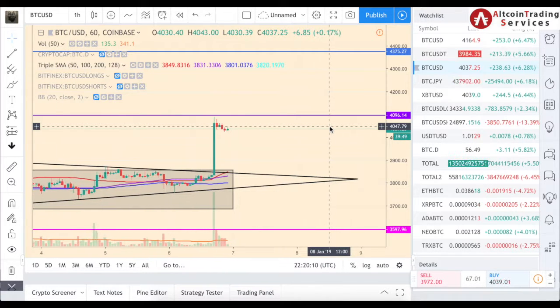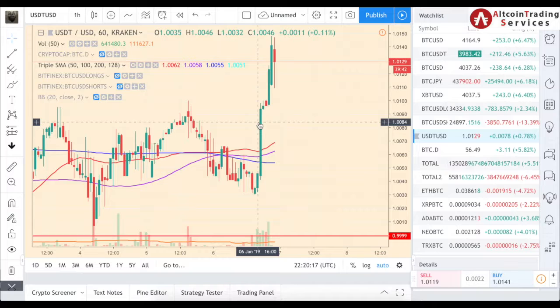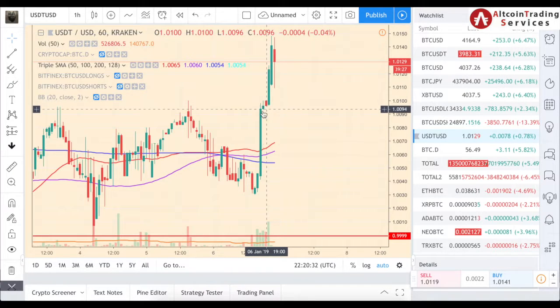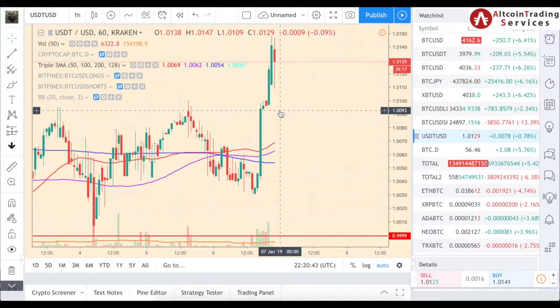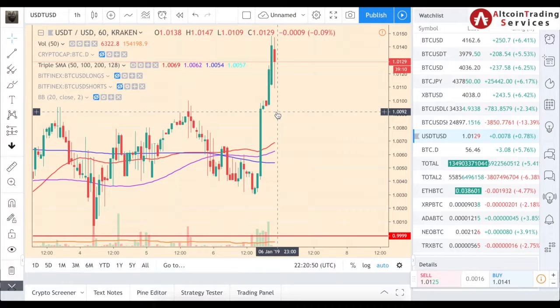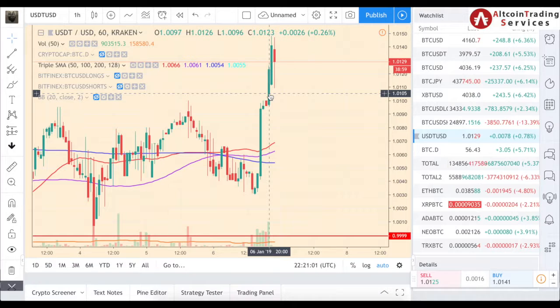Interesting to mention the thing with Tether. You can see that this green candle on Tether, when we had the rise on Bitcoin, we had this green candle on Tether as well, and Tether is like $1.01. And after that, although we had a correction with the Bitcoin price, with Tether we actually have a rise in price even higher. There are two ways of explaining that. First is that maybe people are just following this rise in Bitcoin, and they're buying Tether in order to be able to jump into the Bitcoin long trade eventually.